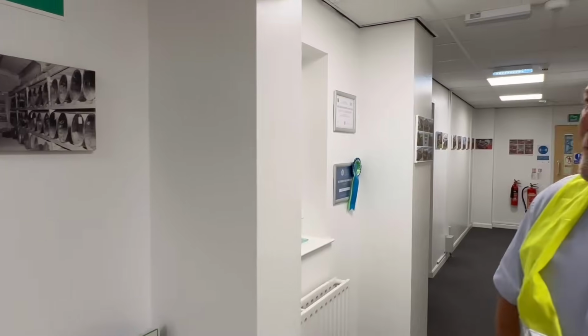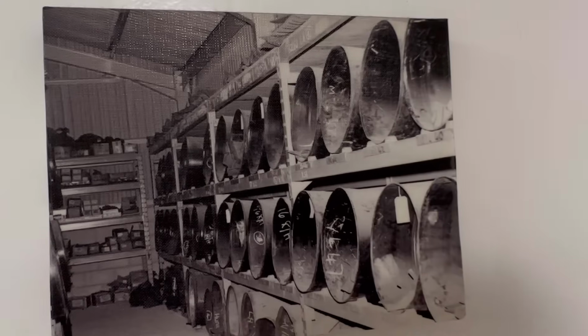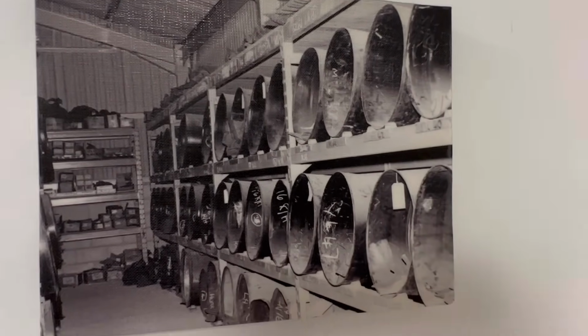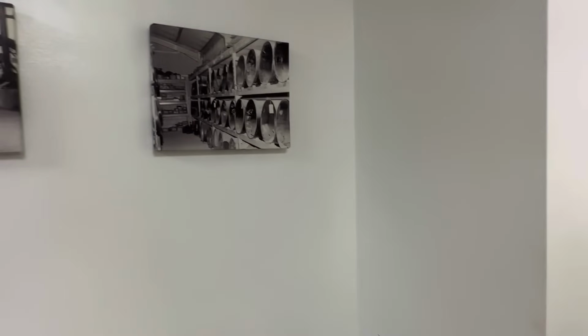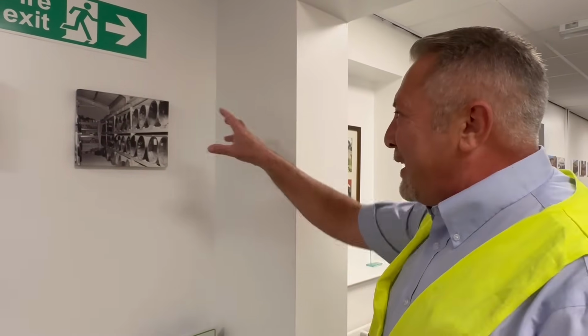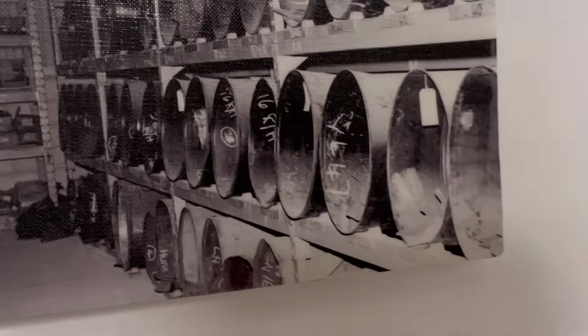We've got quite a few old photos here. What are these, Paul? Well, this photo here, I think this is when we were based down in Dixon Street. Really interesting actually, when we look in the warehouse later on at the narrow aisle racking. Years ago, we used to put everything in oil barrels, and everything was picked out of those oil barrels. That was your shelves and racking? Yeah.